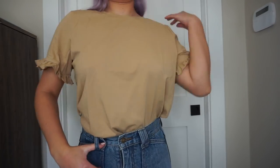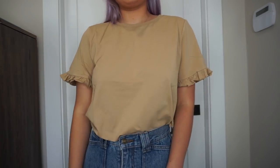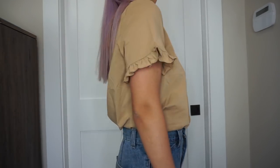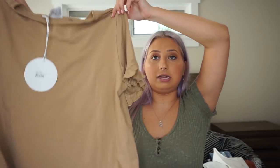I don't know, just something about this, it's very plain. You can tuck it in, you can leave it out. It's a little bit longer, so I think it could look really cute either tucked in or out, however you want to style it. And I really do like the simple beige color. There's nothing on the back, obviously nothing on the front. I think it's just a basic piece to have in your closet to pair with any kind of bottom.